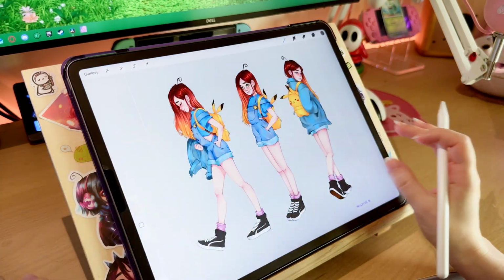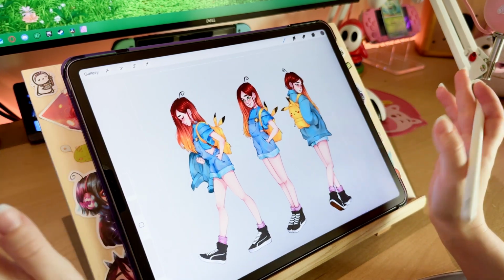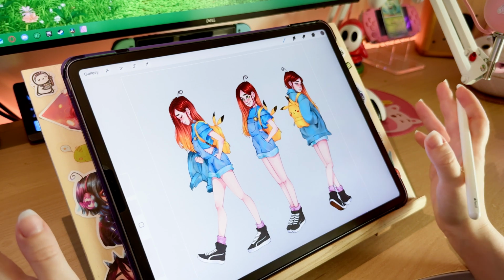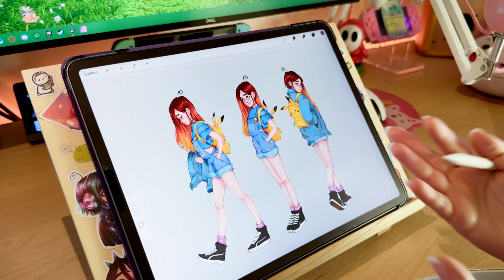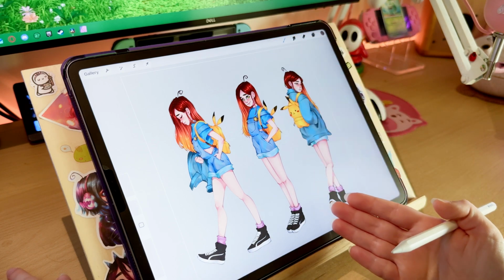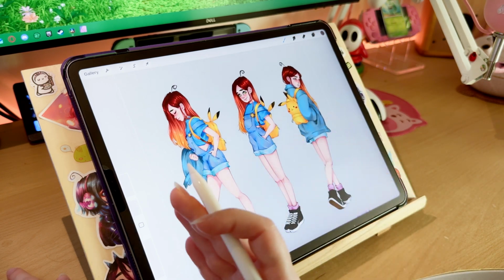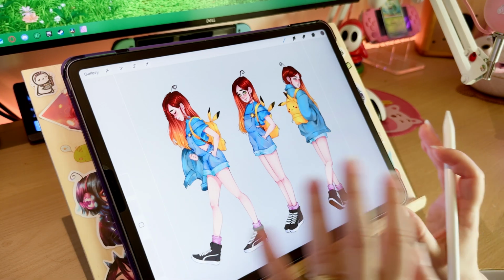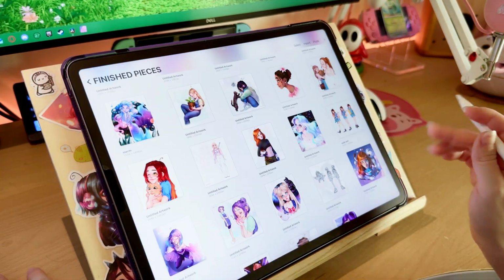Then we have this one, which is a self-portrait. I don't have red hair anymore, but doesn't matter at all. I think it's nice to show characters that are moving, and in this case have like a still pose, a walking pose from behind, and a side walking pose. So this one shows the character in different moods. This is again something you want.